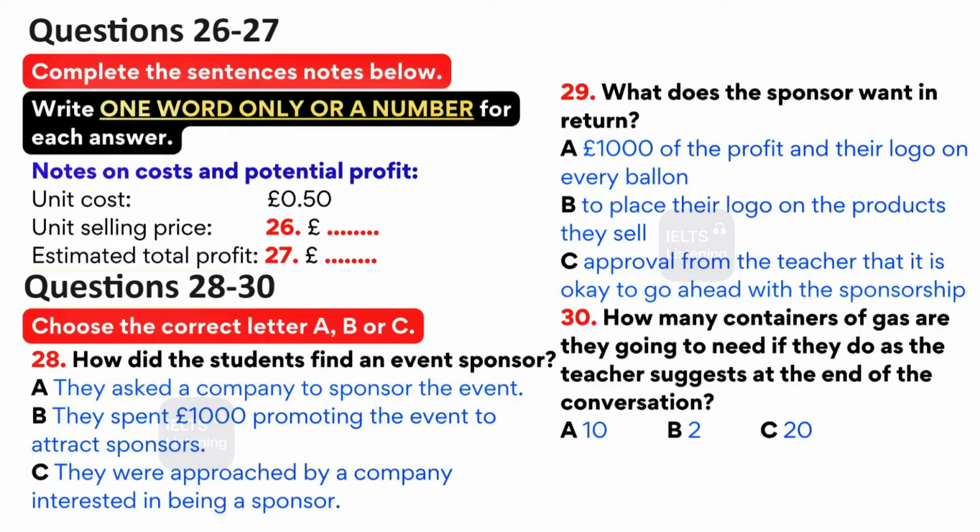Now listen and answer questions 26 to 30. Thank you, sir. So, how much money do you think we can raise? Well, each balloon costs about 1p, and when it's filled with gas, it's going to cost us about 50 pence. We reckon that if we sell our balloons at a price of £1.50 and we sell all 500 of them, we'll end up making a profit of £1 per balloon. So that's £500 in total.